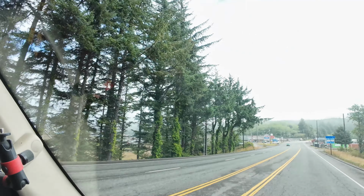Umpqua River Lighthouse is kind of the big deal here. And that's it. We just left Winchester Bay. Small towns all along the coast. Cute. It's a very windy road too, so you gotta pay attention. Some people that are not paying attention wandering over the line, so be aware. Tons of RV parks too, so if you have an RV, there's tons of cool RV parks along the 101 here.